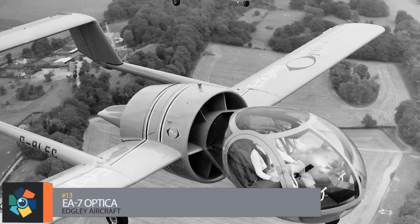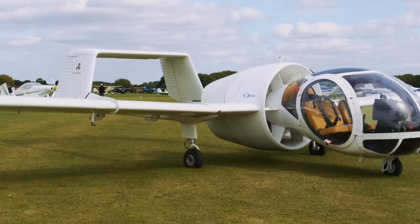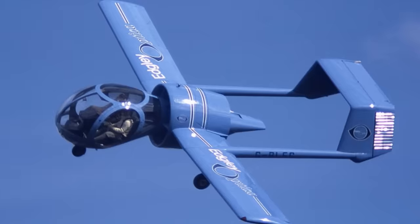Number 13. The Optica made its first flight in December of 1979. A light aircraft designed for low-speed observation work, it was also a low-cost alternative to helicopters. It was powered by a 160-horsepower engine and had a max speed of 132 miles per hour. It had a bubble-like cabin which offered 270-degree panoramic vision to the pilot and passenger.